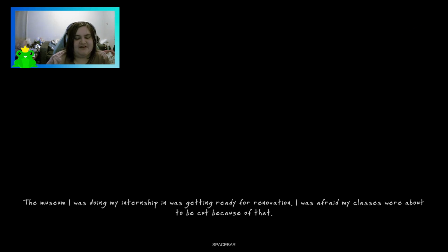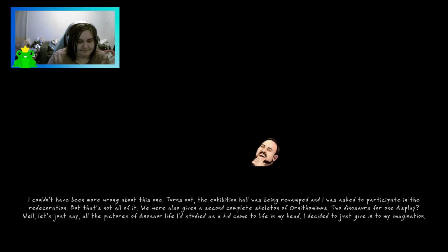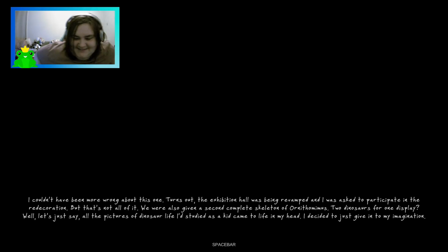The museum I was doing my internship in was getting ready for renovation. I was afraid my classes were about to be cut because of that. I couldn't have been more wrong about this one. Turns out the exhibition hall was being revamped and I was asked to participate in the redecoration. But that's not all of it. We were also given a second complete skeleton of Ornithomimus. I'm just going to say the Orny dinosaur. Two dinosaurs for one display. Well, let's just say all the pictures of dinosaur life I'd studied as a kid came back to life in my head. I decided to just give in to my imagination.